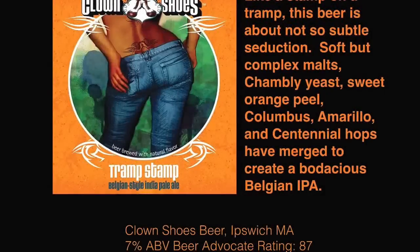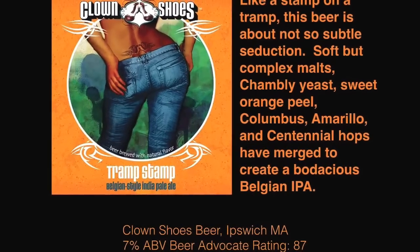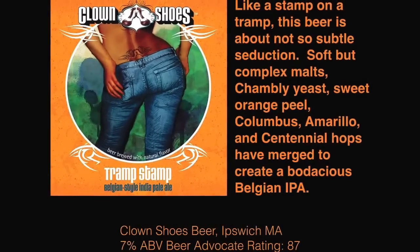I'm going to show you the description from the website, Clown Shoes, and a little bit about the beer now. So as you can see, this is a nice beer. Beautiful aroma, great flavor. If you like Belgian style IPAs, this is probably one you want to try. They're out of Ipswich, Massachusetts.